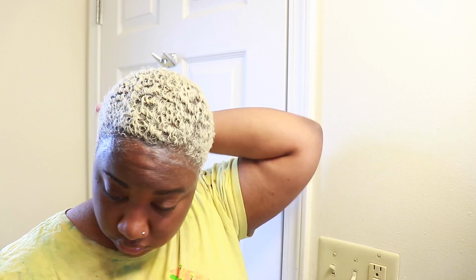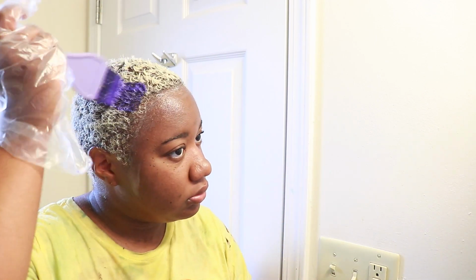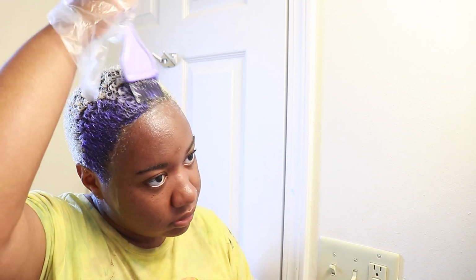So I'm using powder blue from Adore semi-permanent hair color, and the directions state to start off on freshly shampooed hair. So to shampoo your hair, towel dry it, and then apply the dye, and then shampoo it again. And you're also supposed to process your hair, or let the dye sit in your hair, for 15 minutes underneath a processing cap or conditioning cap with heat, or for 30 minutes without heat. So since I have a hooded dryer, I just sit underneath my hooded dryer.